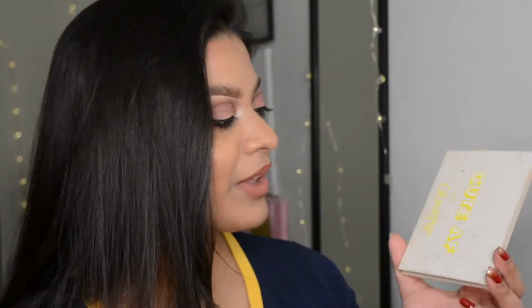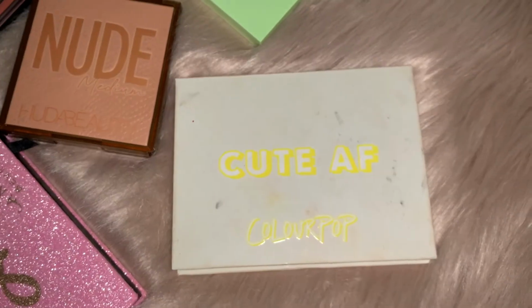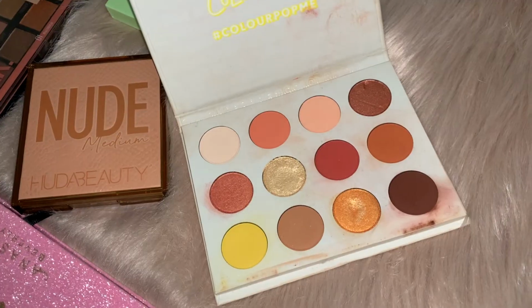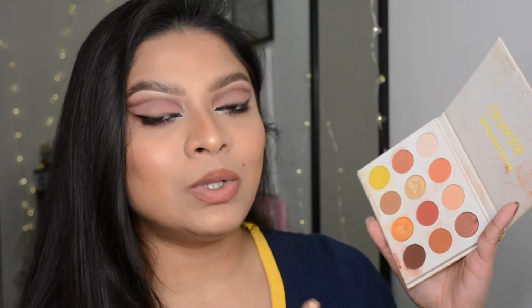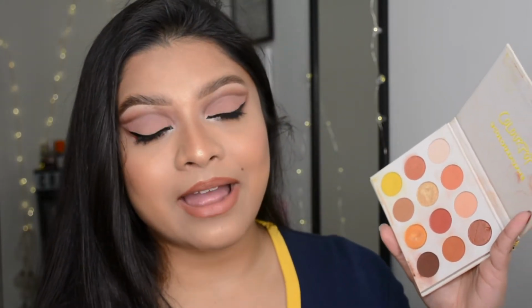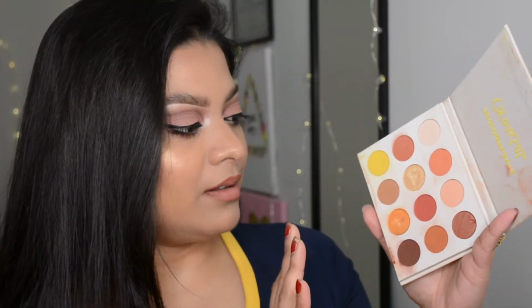Okay, now it's time for the fourth palette, and here it is. It's more like a classic eyeshadow palette or Colourpop classic, whatever you want to call it, but it's one of my favorites. And you can see I've used this palette, and it is one of the palettes which I use to learn those eyeshadow techniques and to create different looks. Literally, I learned to play with eyeshadow palettes with this palette. It was one of them.